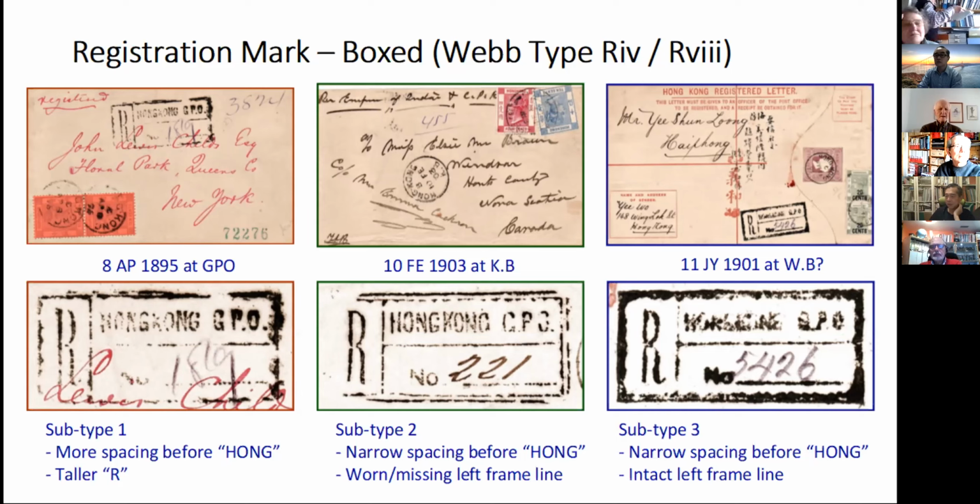In fact, this one I'm not sure, because the sender's address of this cover on the right is Winglock Street, 148. In fact, the address, even at that time or today, was quite near to the Western branch at that time. So that's my finding. And also, you can see that the left frame line is in comparison with the current type. Okay, so I found 3 of these boxed types.